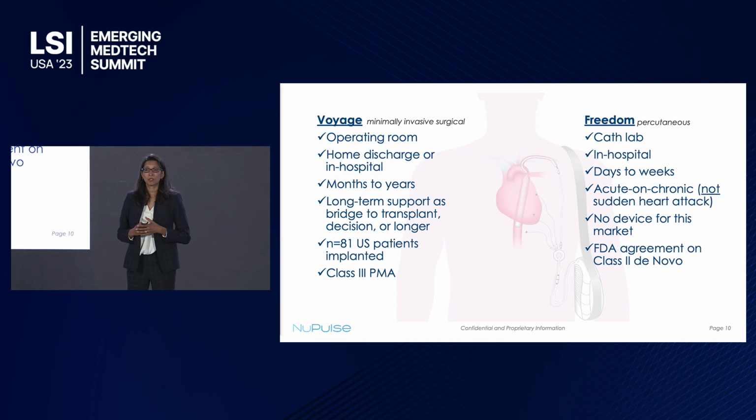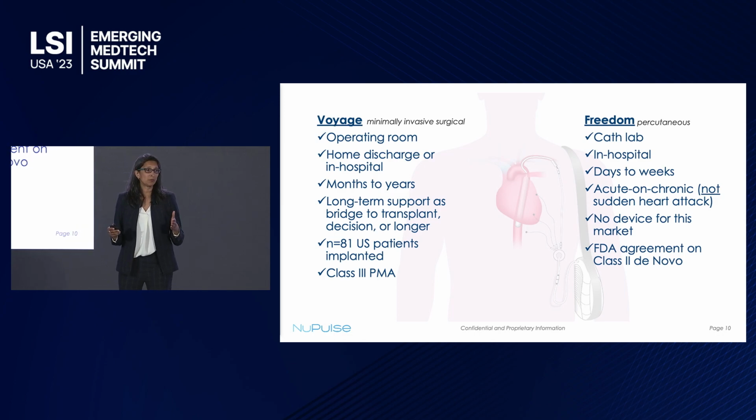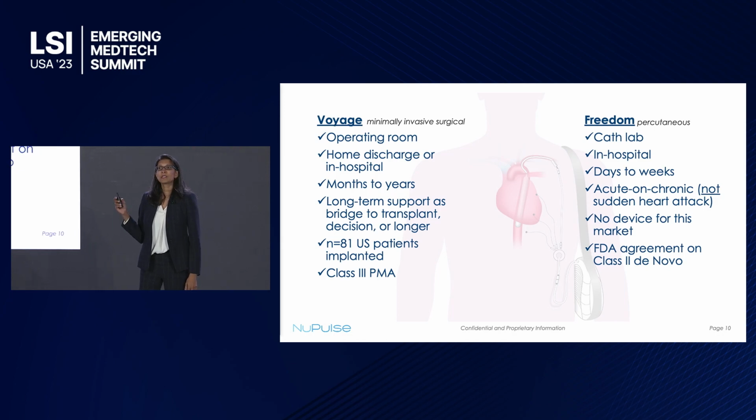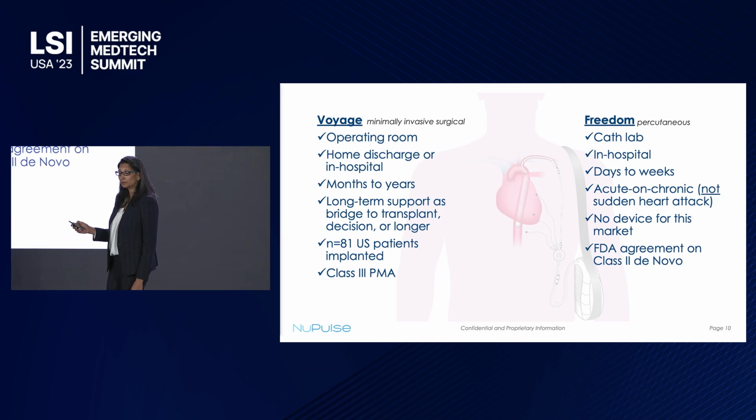Our second system, which allows us to expand the market, is the device that's implanted in the cath lab. This is the percutaneous device that can be used for days to weeks. It is specifically for an acute on chronic heart failure patient population, also known as acute decompensated heart failure. This is not the acute myocardial infarction patient or crash and burn or sudden heart attack. And the reason that's important is because there is no device that's indicated for acute on chronic heart failure patients.